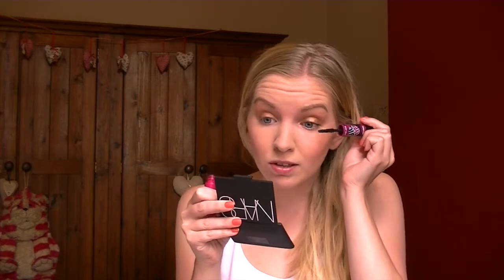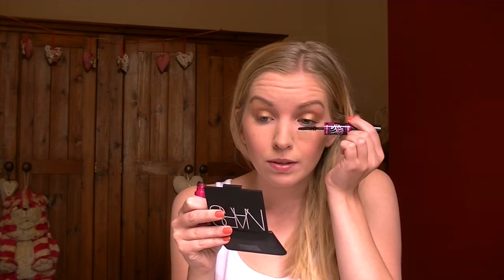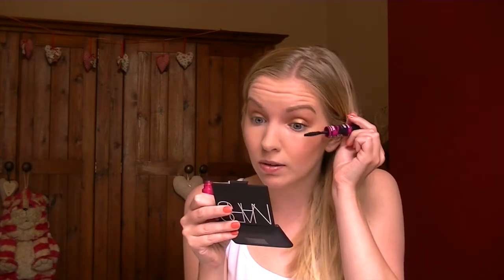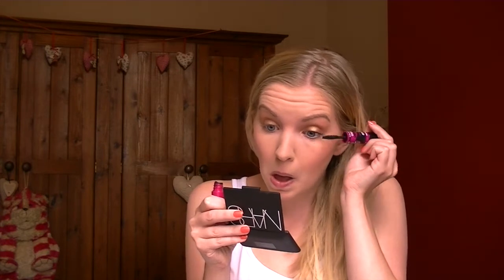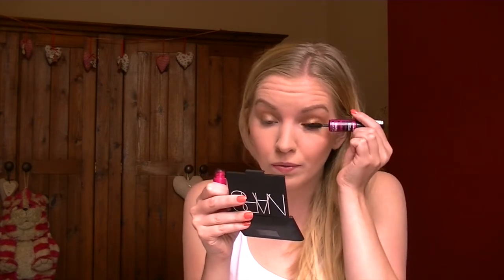I don't use this one all the time because it's the waterproof formula. I had it for holiday when I was going in the pool and things, and generally when I'm at home I don't use waterproof mascara because it's so hard to get off at night time. So I haven't really put this to the test, but now I'll have to because it's the only mascara I've got really. But it seems really nice, there's nothing I can complain about, it's not clumpy or anything, so yeah, if I could have bought this in the normal formula I would have though.